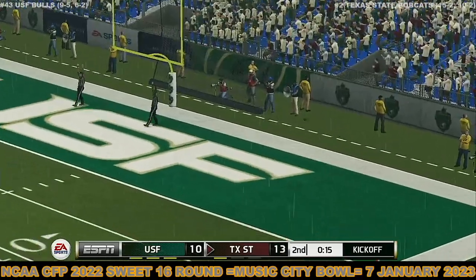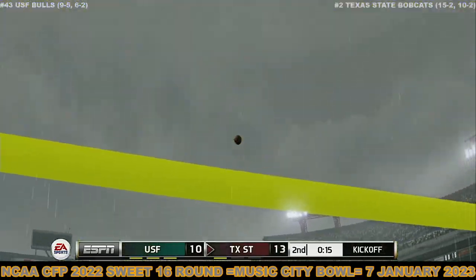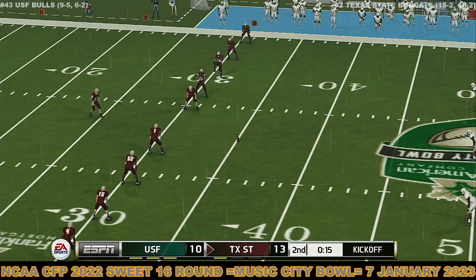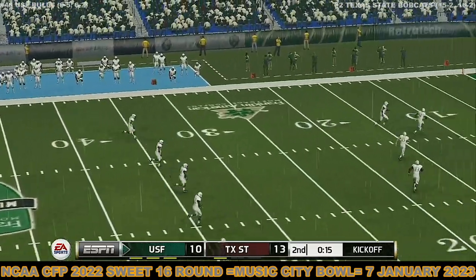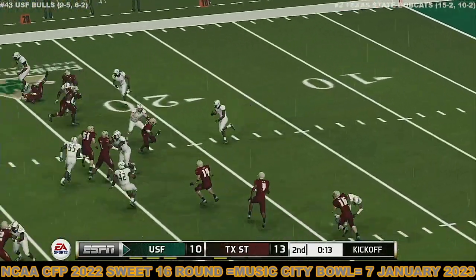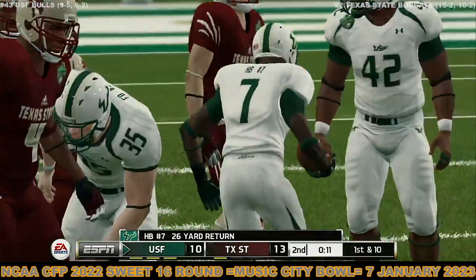Kicks away, and it is good. They line up to kick this one away. He sends this one deep. He's to the 20. And down he goes at the 25-yard line.